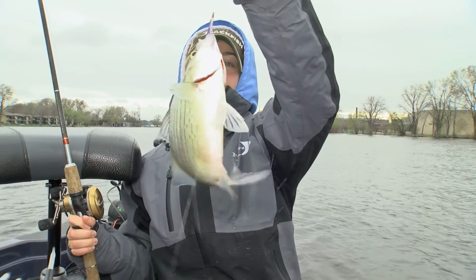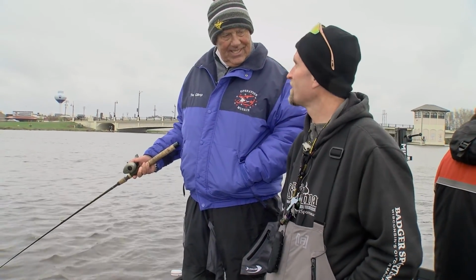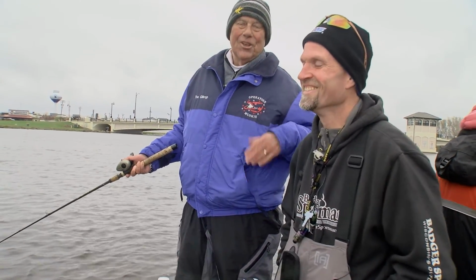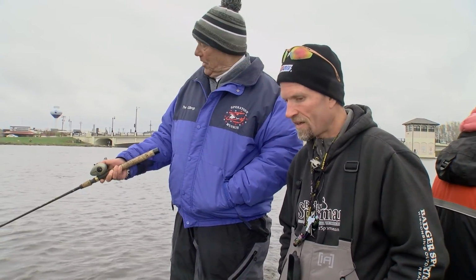Does the color of the fly make a difference? Makes every bit of difference. Really? So what's your favorite color when you're fishing in this river? The one that's catching the fish. Oh, okay. So everybody tries a different color. Oh, yeah. And when one's working, you switch everybody over. I switch everything over.